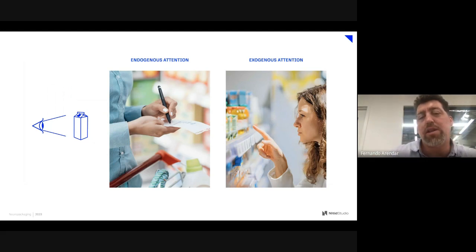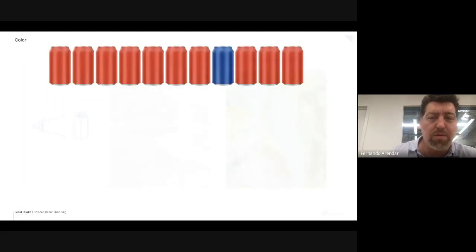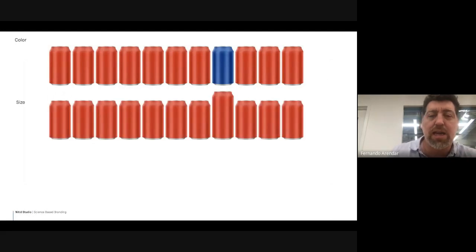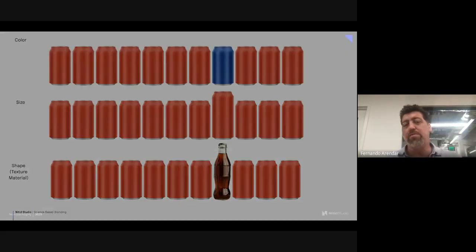Endogenous attention is when we make a list and we go straight to the item that we have on the list. We have a goal to accomplish. Exogenous attention is something that cuts into our attention from the outside world, something that could be a different color or different size or different shape in the case of the packaging.